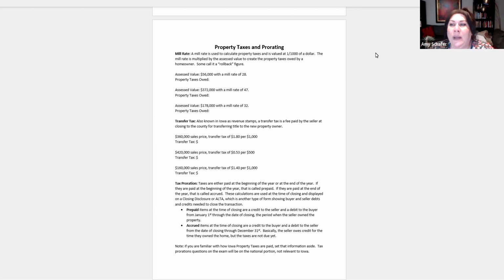Now, we call this a mill rate for the exam purposes. I believe in Polk County, for example, they call it a rollback figure. And the rollback figure is really long, like 10 digits long, I swear. I think it probably equates to between 2 and 3%, though, if I had to translate it into a percent versus a mill for you. But at any rate, we're going to learn mill for the exam.